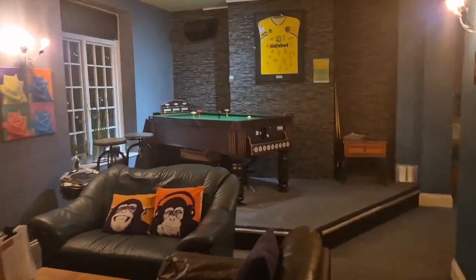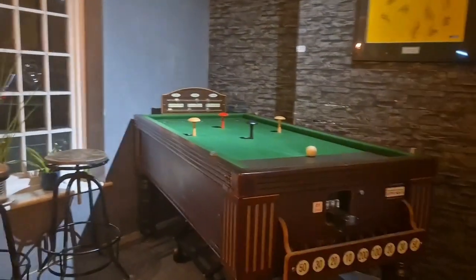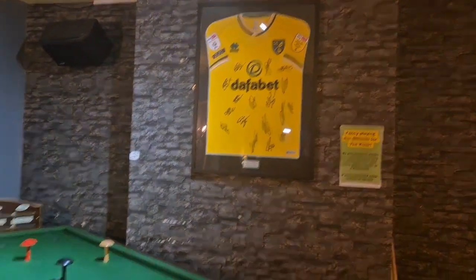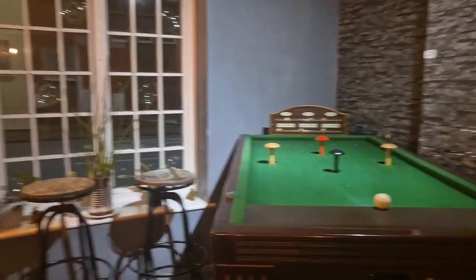In here, I can also say I have ticked off my 4th Norwich billiards table for the day. Honestly, it really is a thing around here. I'm going to have to teach myself how to play this game tonight, because it does look interesting. There are loads of them around here.